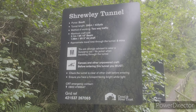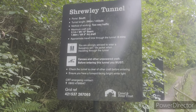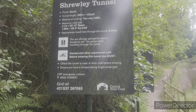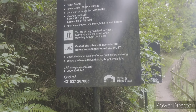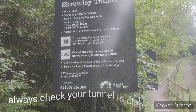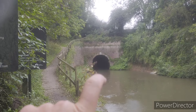Method of working, two-way traffic, maximum craft size. Hold on, 8 minutes, 8 minutes. I suppose the boats are quite slow. We're strongly advised to wear a buoyancy aid life jacket or you will die. Check the tunnel is clear. Anyway, there's the tunnel. That gaping big hole.